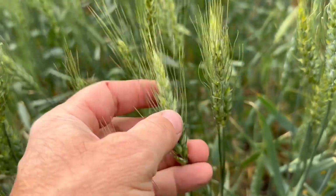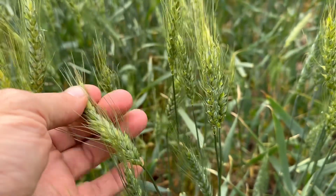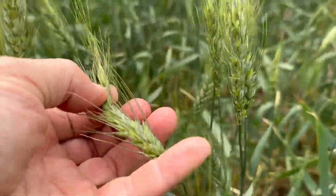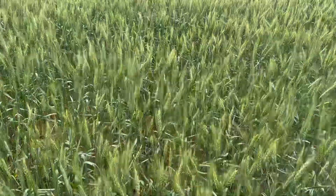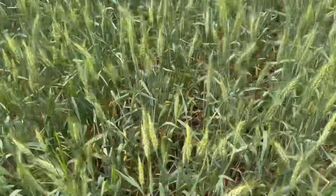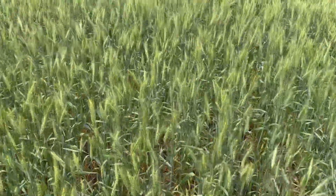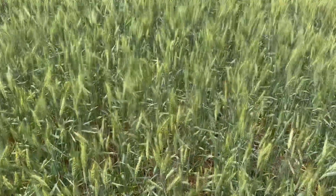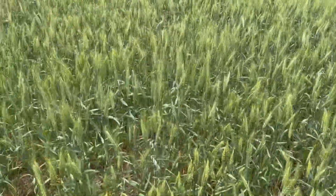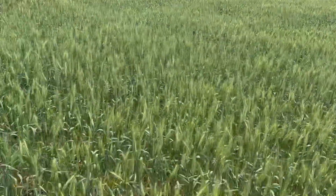It was just so hot this week. So even though the head's this long, we're probably only gonna get like 3/4 of it. And the heads are already pretty small compared to normal, but overall, wheat's not too bad. It's still filling, so you never know. But the grasshoppers, there's a few in here, but like only maybe 1 or 2 per square meter. So not enough to worry about spraying.